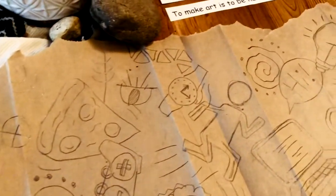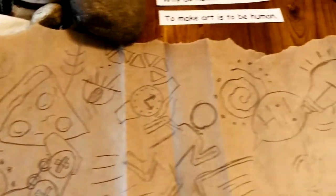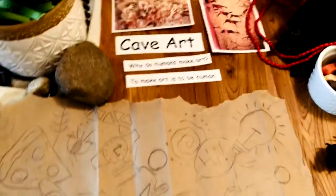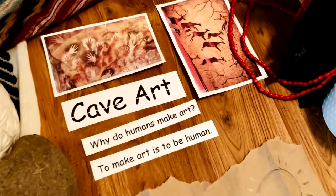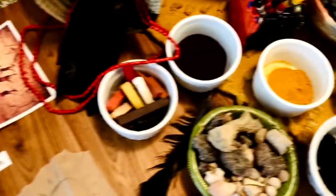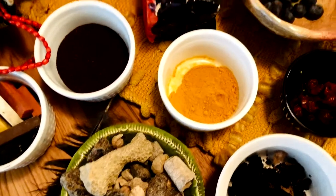So now I have completed filling out my whole brown paper, my cave wallpaper, with all sorts of symbols and images from my modern life so that people 400,000 years from now can learn a little bit about me. Tomorrow we're going to meet back up right here and we're going to keep talking about cave art and all the things that we can learn from it. And guess what? Tomorrow we're going to use found items to make caveman paint. Let's do it.